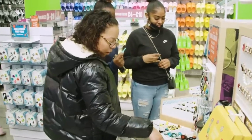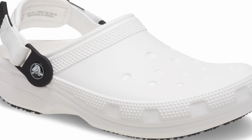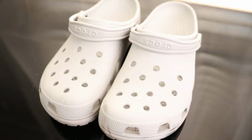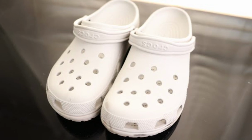This is where millions of shoes receive their finishing touches, like a masterpiece nearing completion. The Crocs team has perfected this art form, ensuring consistent quality across a massive production scale. First up, our Croc gets its signature strap.